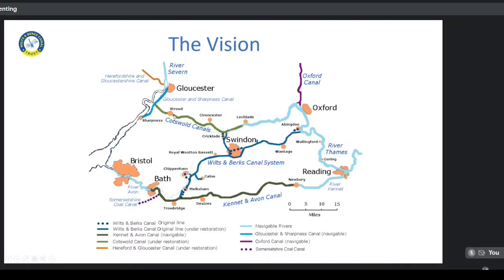The Cotswold Canal is now having a huge amount of work being done from Stroud to the Gloucester and Sharpness Canal. And so Stroud will be connected to the canal system within the next few years. And then there's also plans to work on this section of canal. So as you can see, if this was a canal system operating today, it would be extremely popular with boaters.